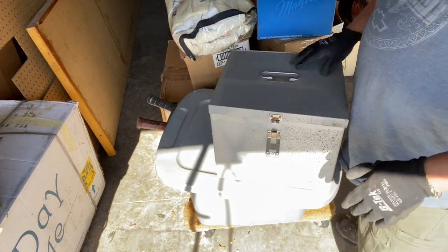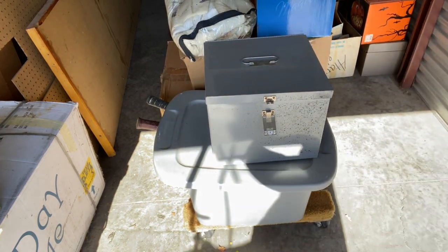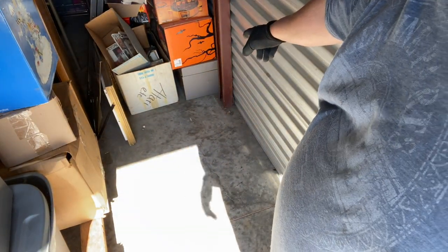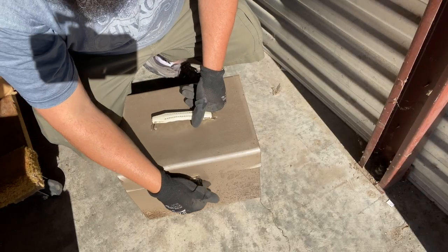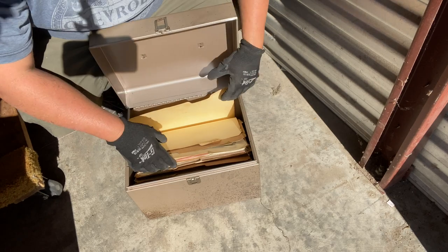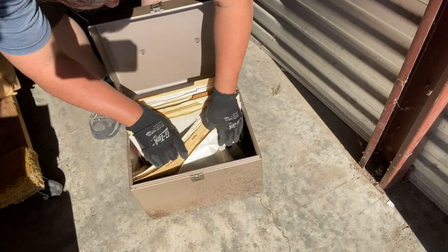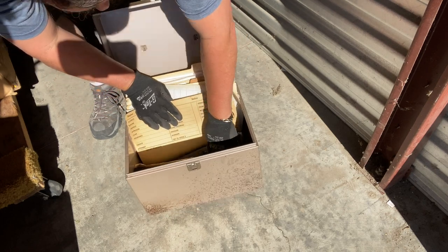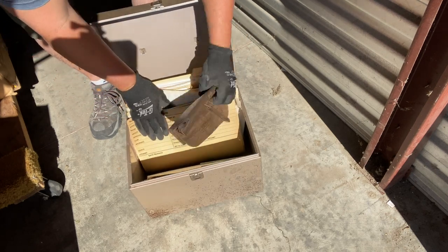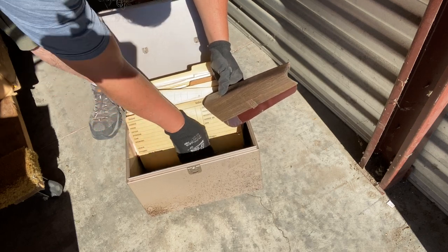All right, nice little box of, oh, look at this, guys. Remove that one. What's that right there? That's another one. There's another metal box. Okay, this one's kind of full. I mean, this one's kind of heavy. Little files of, jeez. I'm really hoping for something a little better. Something good in the metal boxes, but no such luck.